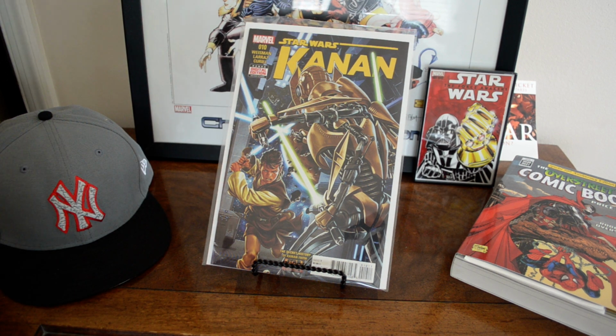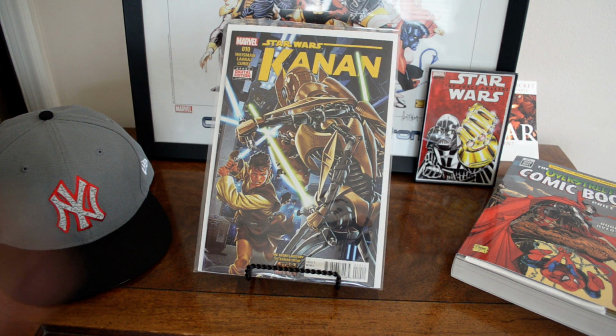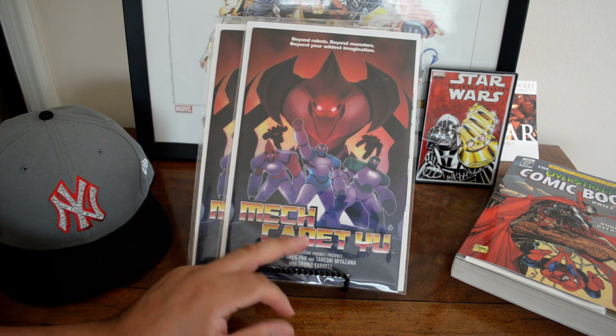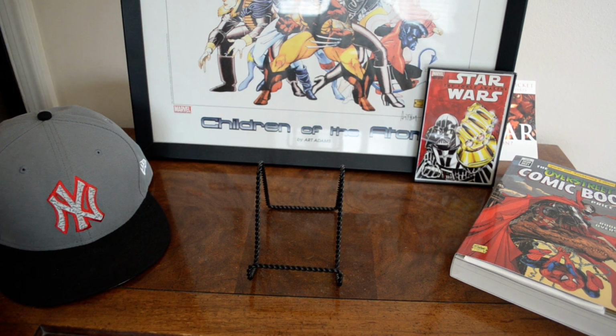And then this is the first appearance of the Mandalorian, Fenn Rau, I believe his name is. Star Wars Canon number 10. I did find 1 Canon issue. Anything Canon that's hot, I'll just pick it up. And then 2 copies of this Mech Cadet Yu, this Transformers homage. So that was that one deal. A couple finds here and there.